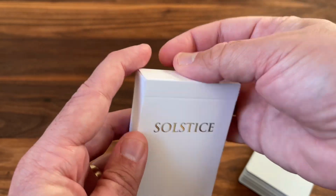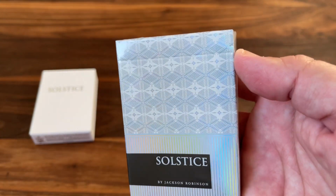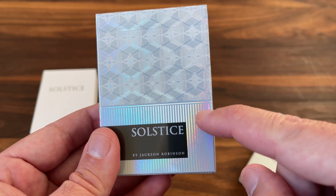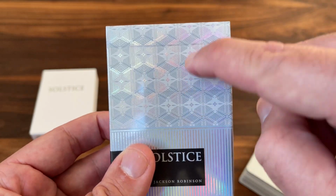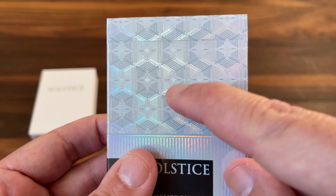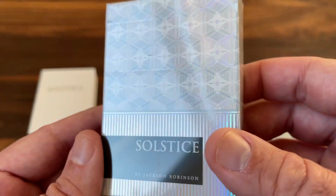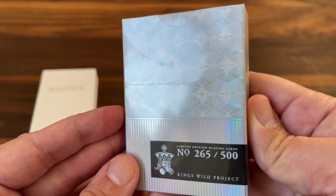Now the limited version of the tuck though does amp it up quite a bit, and it brings in a lot of those holographic elements all the way around the tuck. It's done in 2 parts here. The bottom third is this striped pattern, all done in holographic foil. And then the top is this repeated, almost kind of a wallpaper pattern, all very clearly inspired by snowflakes to form that design. And again, all done in holographic foil. Gives the entire deck a beautiful glow to it. And that wraps all the way around the tuck case.